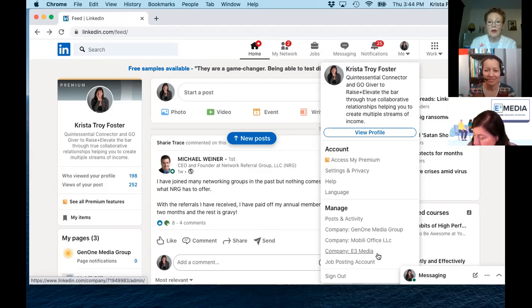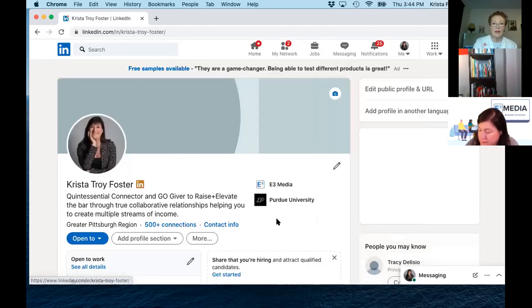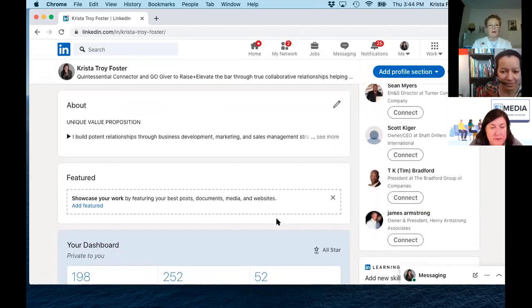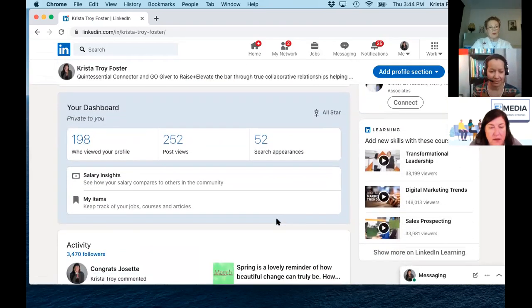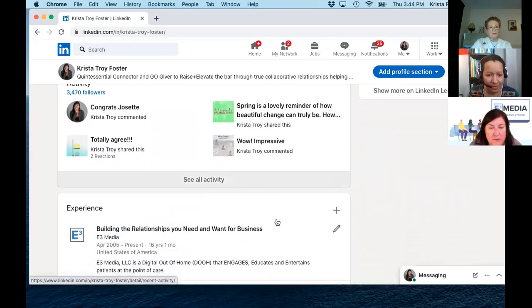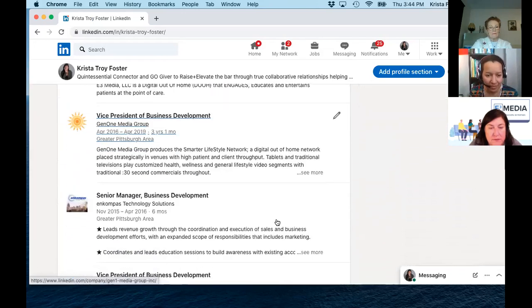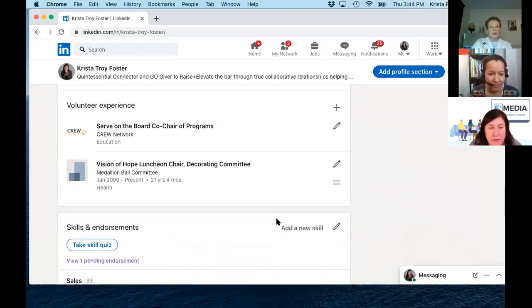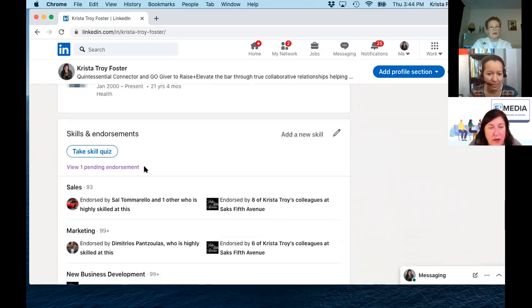And so one of the things, if you'll scroll down, go into your profile right now. Okay. Do you want me to hit view profile? Yeah, click on view profile. And then scroll down. I'm really glad to see the descriptions in there. That's great. Okay, stop at skills and endorsements.